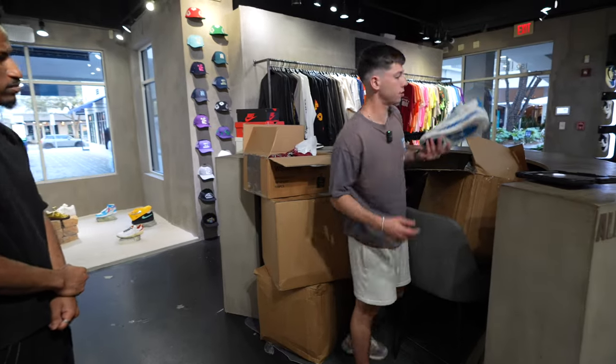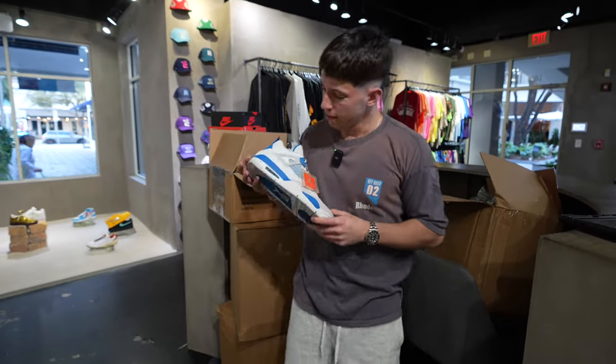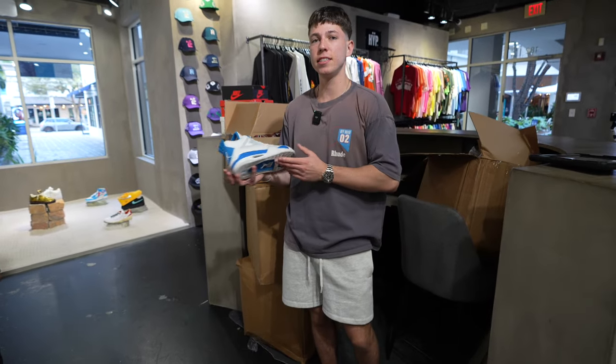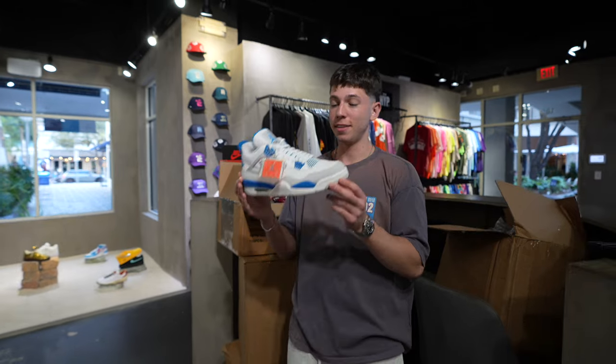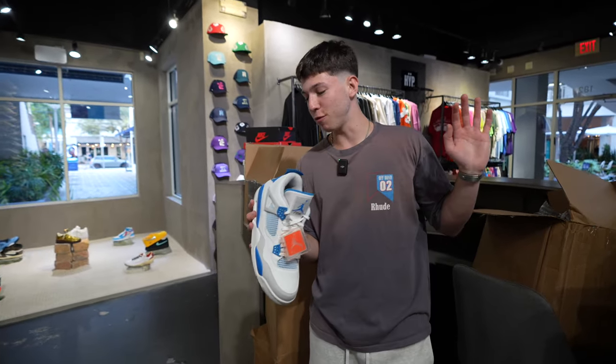Honorable mention, we bought these in-store yesterday. This is a 2012 in military blue. I forgot the name of them. They look so crisp. Like, they came out yesterday, honestly. It's kind of crazy. This shoe is 12 years old, and it looks like this. It looks amazing. You're right. It's very crispy. The QC and the attention to detail by Nike is wild. Not one flaw at all.